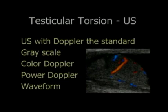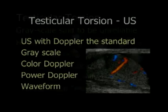Ultrasound with Doppler is the standard. Very few places use nuclear medicine anymore. Grayscale, color Doppler, or power Doppler, and you have to find a waveform. You have to prove that there's arterial flow to the testicle.